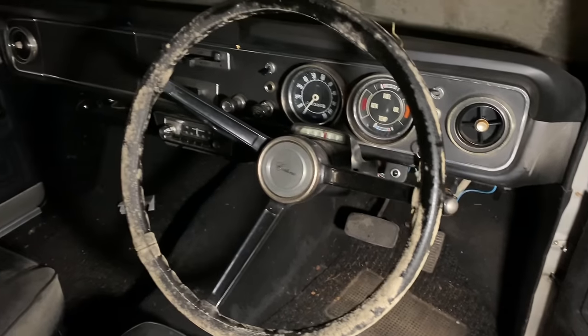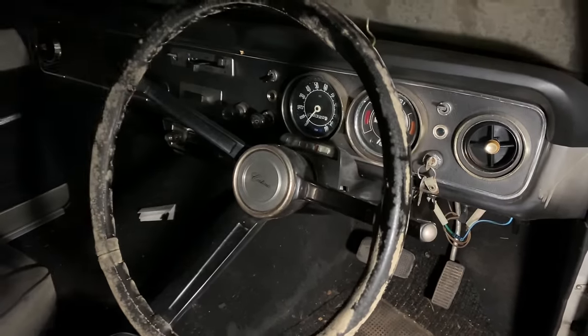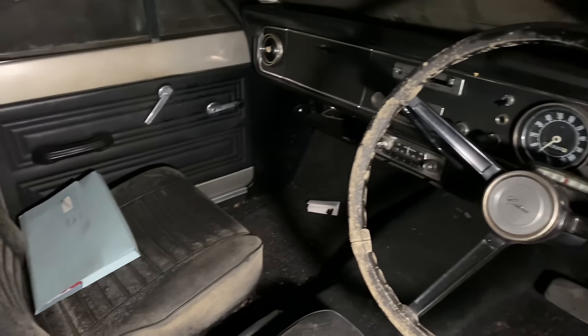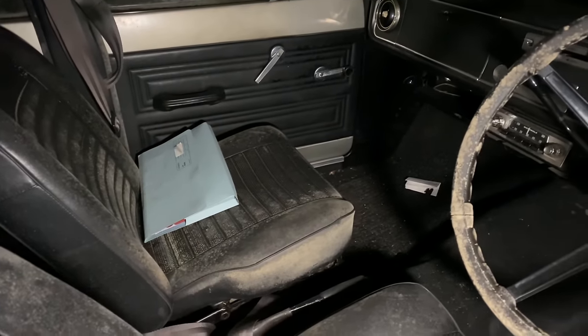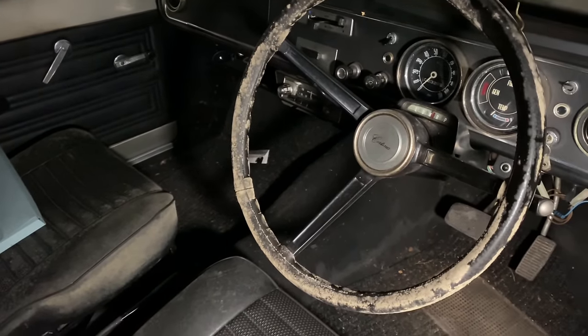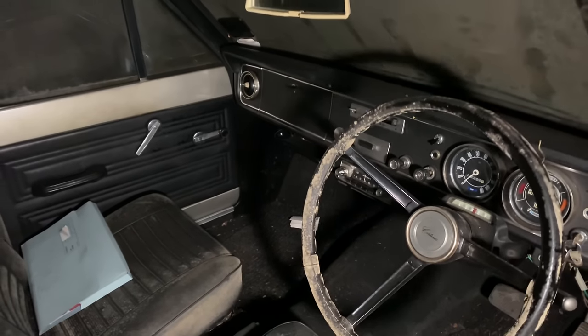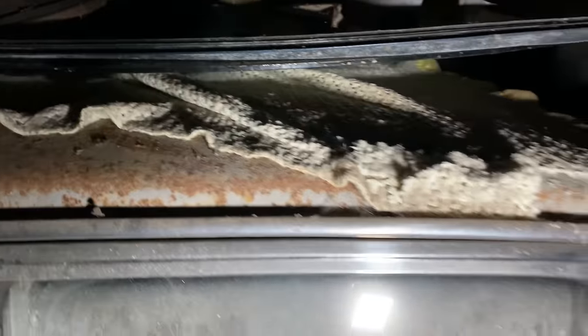Guys, look. 22,322 miles, keys in ignition, and what looks like the paperwork is on the passenger seat. Oh my goodness me. Wow. I mean, it's covered in mold and dust, but just look at the condition of those seats. Look at the interior. This is an absolute gold mine. I said before, if any of you guys like Fords, this place is just on another level.